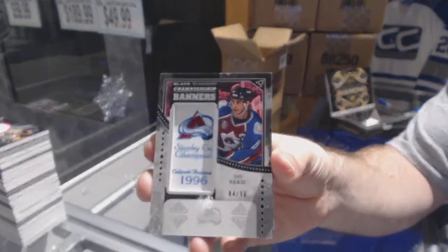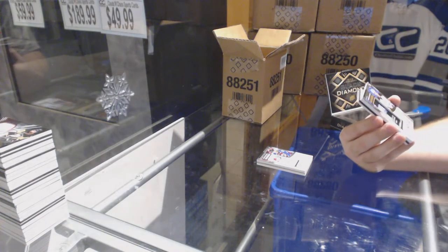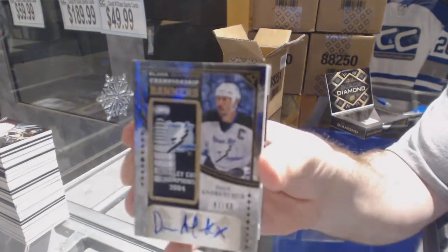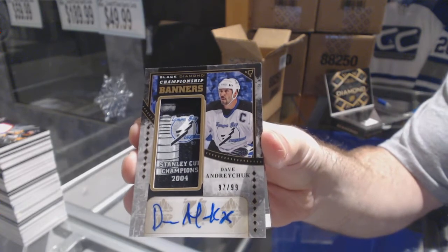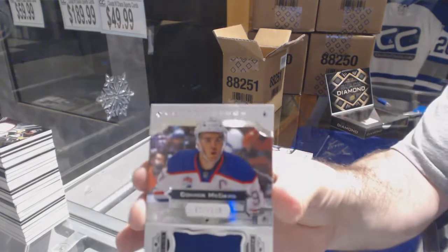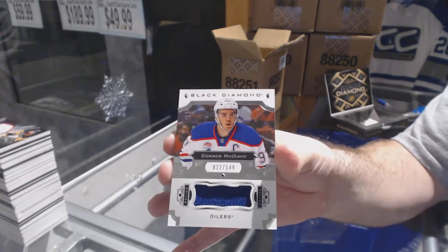Colorado is a solid team. Joe Sakic. Cool. Number /299 Championship Banners autograph for the Tampa Bay Lightning, Dave Andreychuk. For the Oilers, the /149 jersey, Connor McDavid.